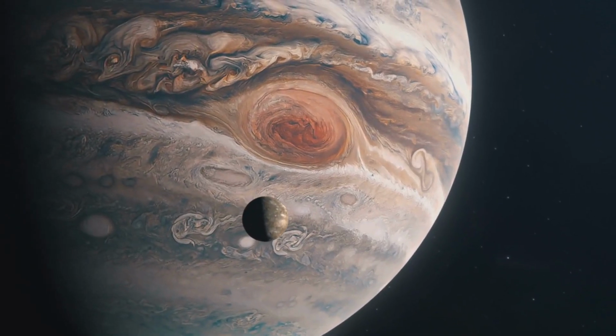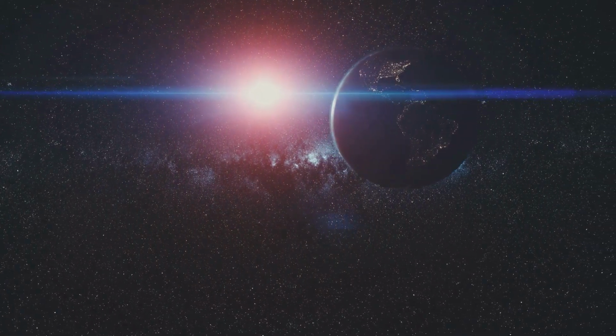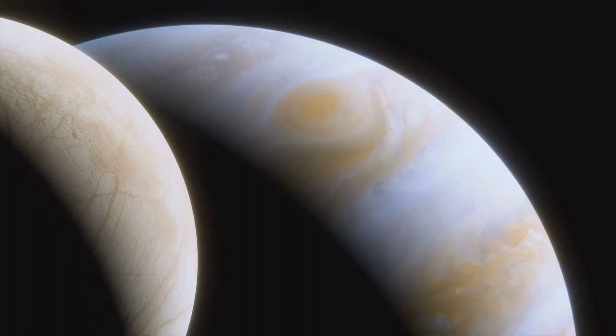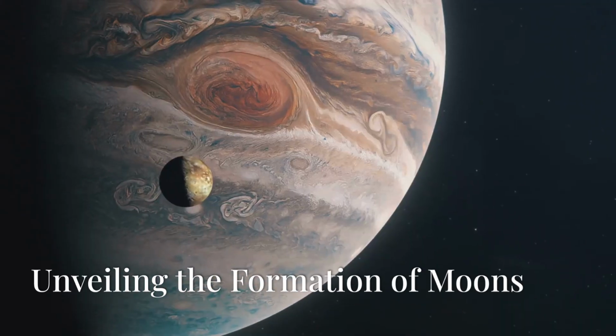Kallichore serves as a window into the early solar system. Its retrograde orbit suggests it was captured by Jupiter's gravity. Studying Kallichore helps us piece together the history of our solar system.